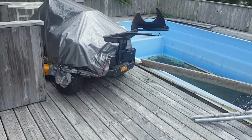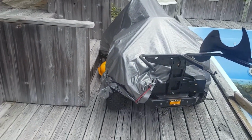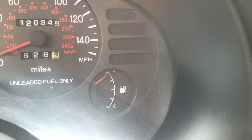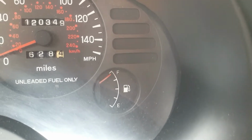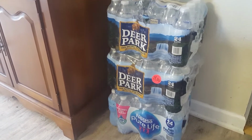We drive our riding lawnmowers up on decks to get them up above floodwaters. We make sure our gas tanks in our cars are full, and we try to keep them as full as possible right up until the weather hits. We make sure we have plenty of drinking water on hand.